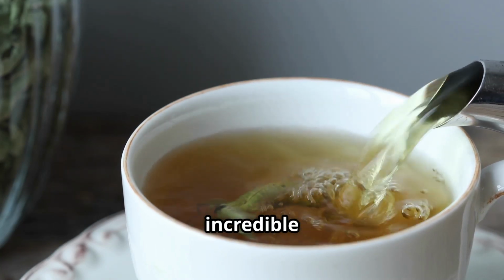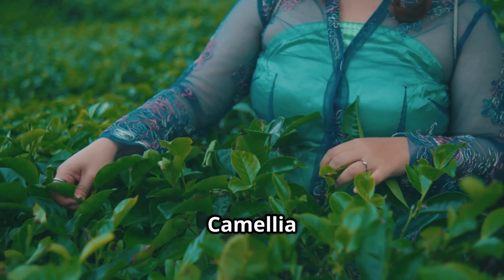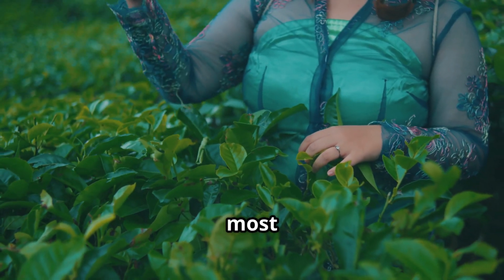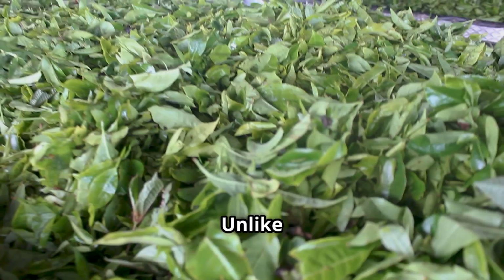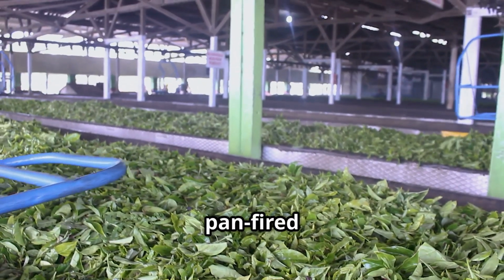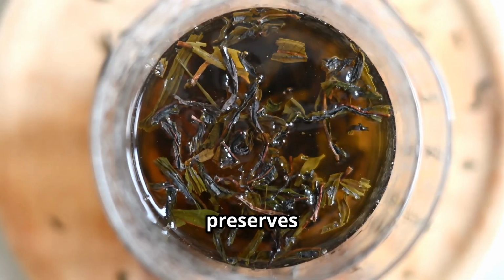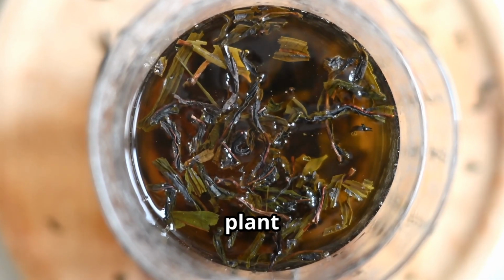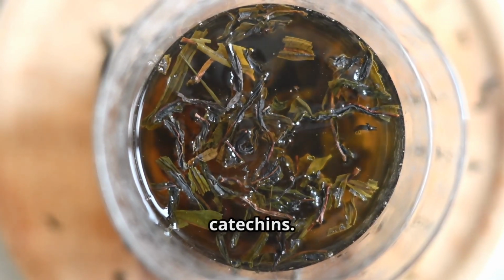Our third incredible food for melting liver fat is green tea. Green tea, derived from the Camellia sinensis plant, is one of the most widely consumed beverages in the world, and for very good reason. Unlike black or oolong teas, green tea leaves are typically steamed or pan-fired shortly after harvest, which minimizes oxidation and preserves a high concentration of beneficial plant compounds, particularly a group of powerful antioxidants called catechins.